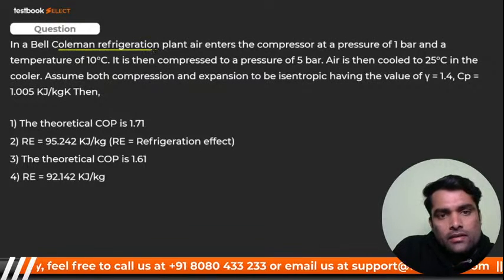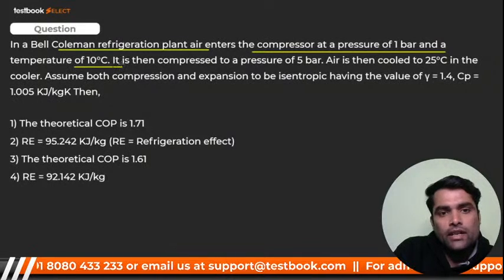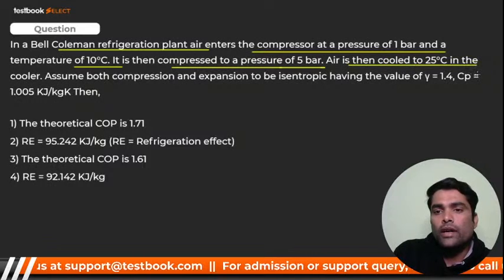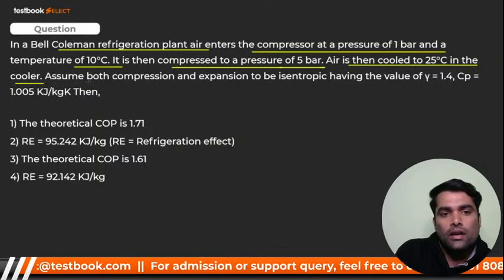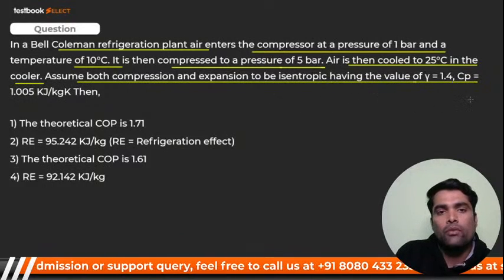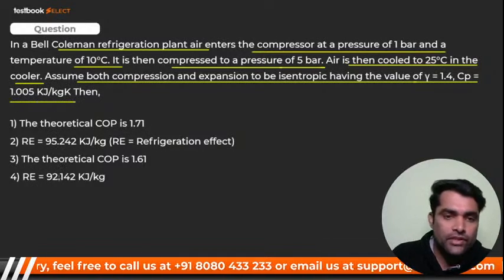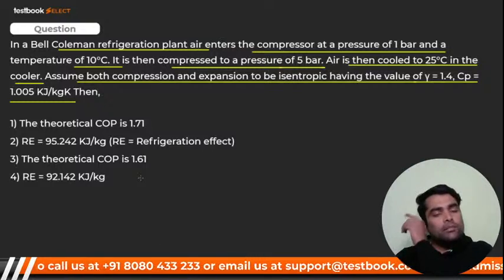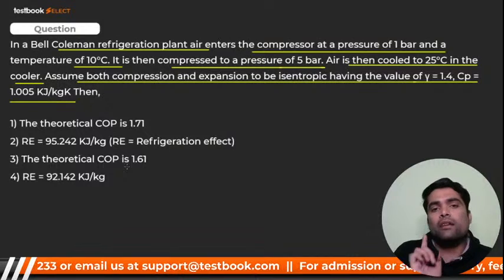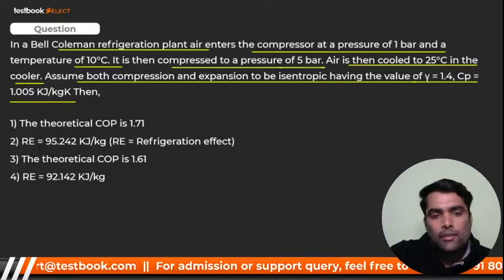In a Bell-Coleman's refrigeration plant, air enters the compressor at pressure of 1 bar at temperature of 10 degrees centigrade. It is then compressed to a pressure of 5 bar. Air is then cooled to 25 degrees centigrade in the cooler. Assume both compression and expansion to be isentropic, having the value of gamma 1.4, Cp given. Now, my dear, theoretical COP, refrigeration effect. That means we have to calculate theoretical COP, and my dear, we have to calculate the refrigeration effect, right? So we can easily do it. हम इसको बहुत easily कर लेंगे.